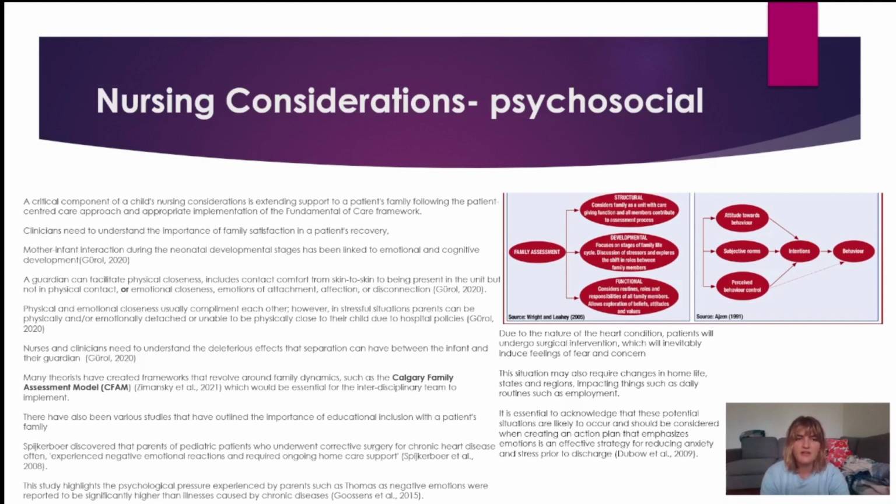A guardian can facilitate the physical closeness, which includes contact comfort, from skin-to-skin contact to being present in the unit but not in physical contact with the child, or emotional closeness, which describes emotions of attachment, affection, or disconnection. Physical and emotional closeness usually complement each other. However, in stressful situations such as hospital admissions, parents can be physically or emotionally detached or unable to be physically close to their child due to hospital policies. Nurses and clinicians need to understand the deleterious effects that separation can have between an infant and their guardian and do the best to facilitate this.